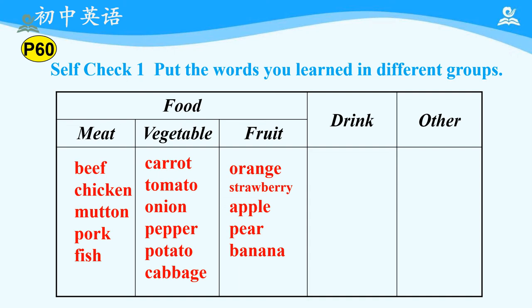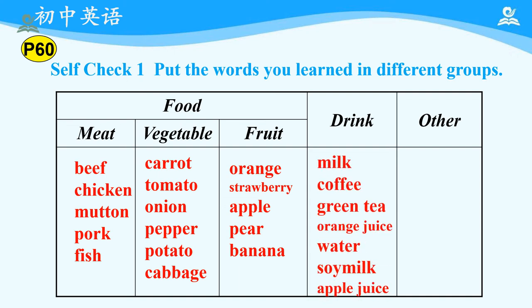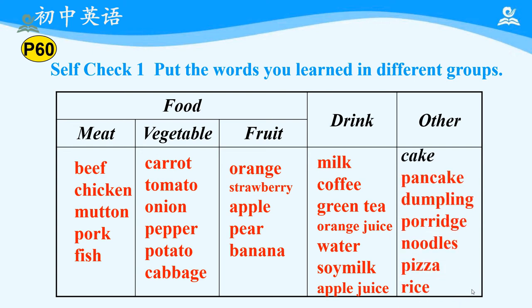And we have drinks like milk, coffee, green tea, orange juice, water, soy milk, apple juice. Besides, we can also offer other food like cake, pancake, dumpling, porridge, noodles, pizza, rice.